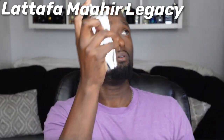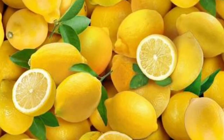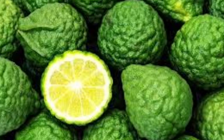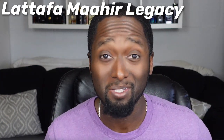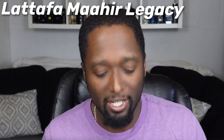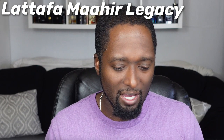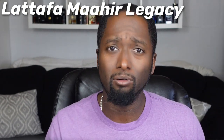It opens up, nice atomizer. It opens up with this lemon, mint, and bergamot type of accord. And of course, those are your mass appealing type notes. Perfect for the summer. $35, good price. It has some lavender, some geranium. In the dry down, there's some sandalwood, some cedar in there, some ambroxan.